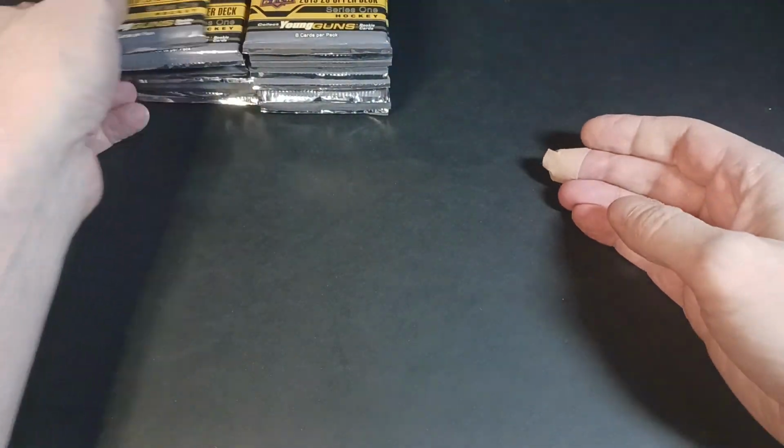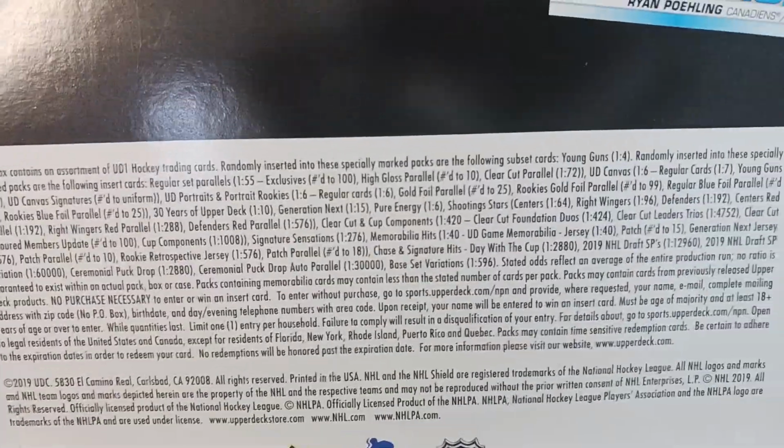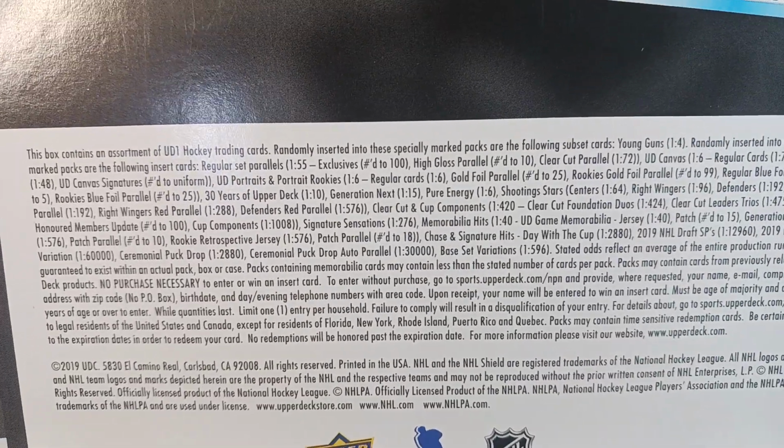Anyway, there's a whole lot of fun about to happen here. 24 packs, hobby box. I didn't actually show you on the bottom of the box what you can get potentially. The inserts, if you remember going back, it's not all that long ago, 2019-20. The set's not a whole lot different.